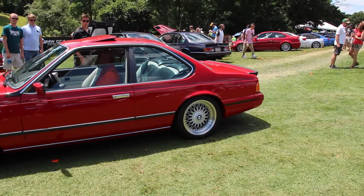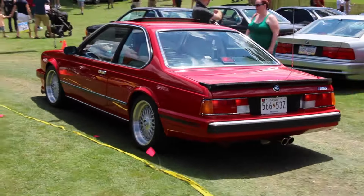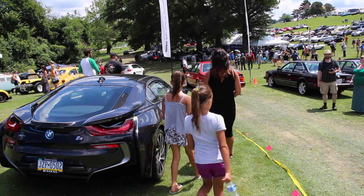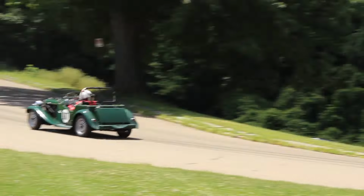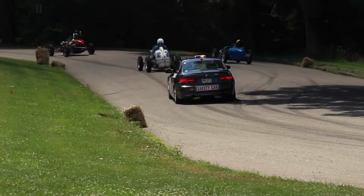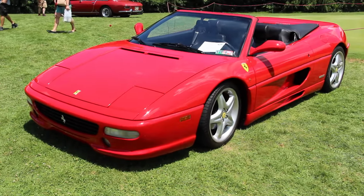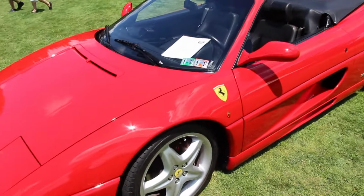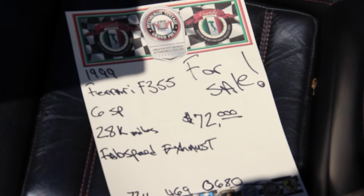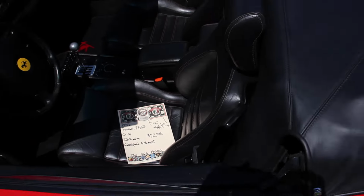Wow, the paint on that is perfect. Beautiful. I'll take that M6 over a new one any day of the week. Any day. Damn, let's smell that too. Yeah. That's cool. It's a 99, sticker shields, it's for sale.